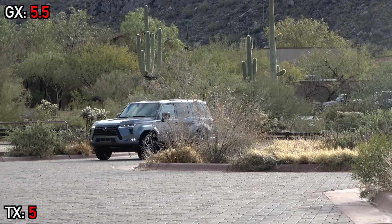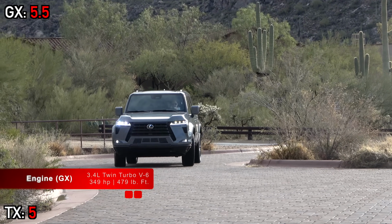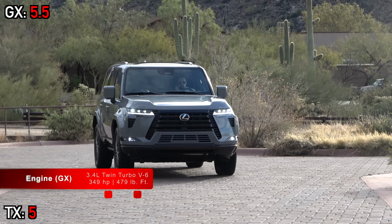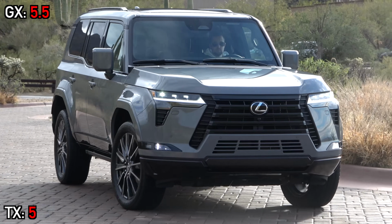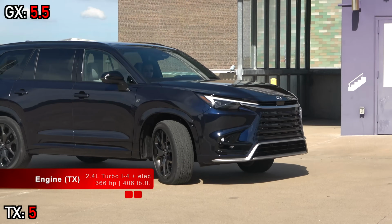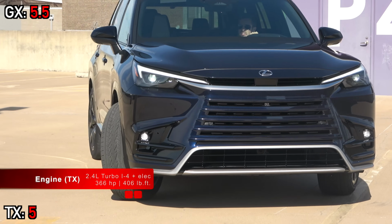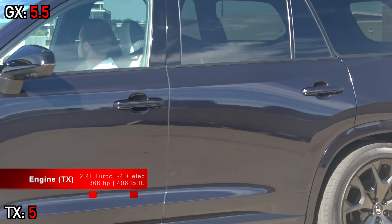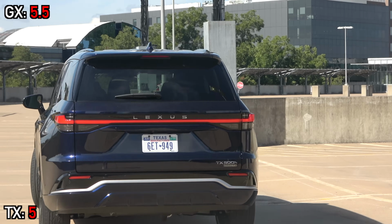While Lexus says that the GX will eventually offer a hybrid version, for now all models are powered by a 3.4-liter twin-turbo V6 with 349 horsepower and 479 pound-feet of torque. The TX, on the other hand, makes more power from fewer cylinders by adding a performance hybrid system to the mix. It has a 2.4-liter turbocharged 4-cylinder with 2 electric motors for 366 horsepower and 406 pound-feet of torque. That means the TX has a horsepower advantage and the GX a torque advantage.